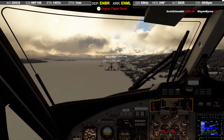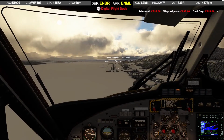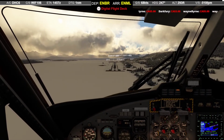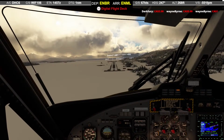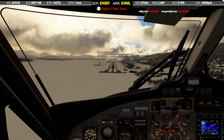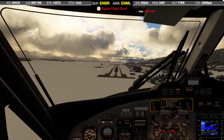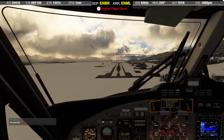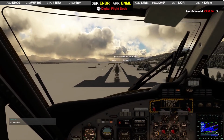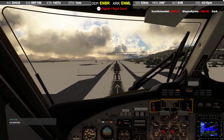Slightly high. Back on glide. Again, this is an RNAV approach, but we're doing it manually for the final bit. Landing. Alright, so it's slightly low, but it's not an issue. Again, we're visual approach, 100 feet.